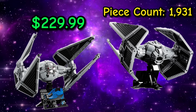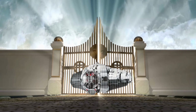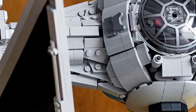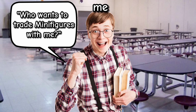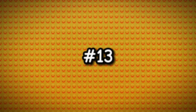However, I am a bit mixed with the build of the cockpit. When I'm in a good mood, I think the cockpit is the second coming of Christ. On the other hand, when I'm in a bad mood, I think it looks awkward and not very good. So basically what I looked like in middle school. Overall, the UCS TIE Interceptor is a good UCS set. Number 13.